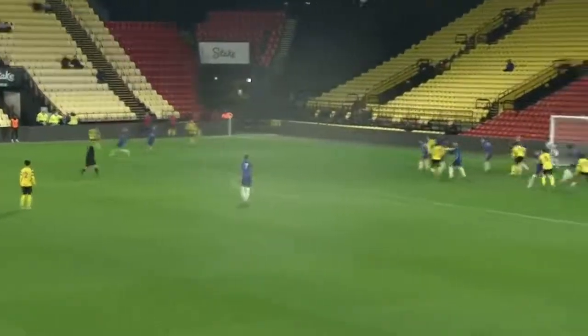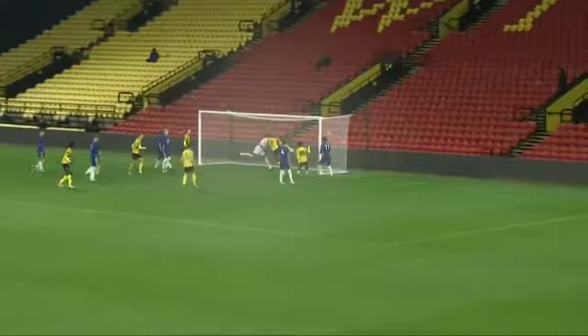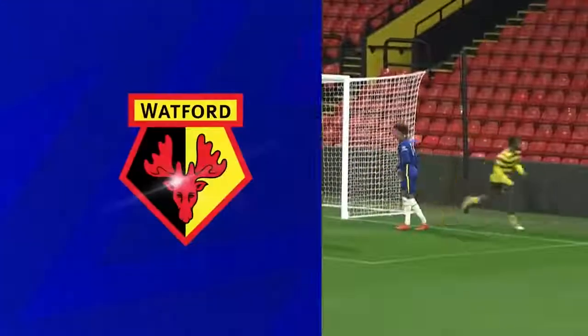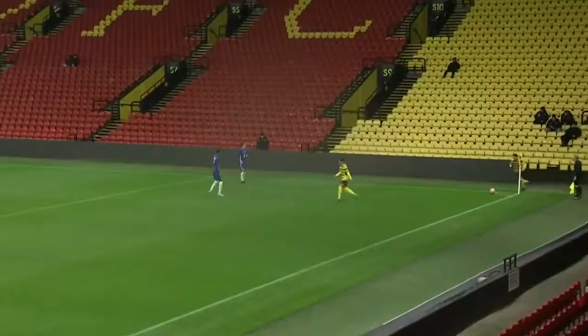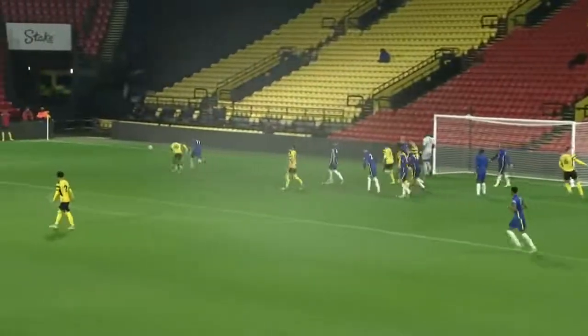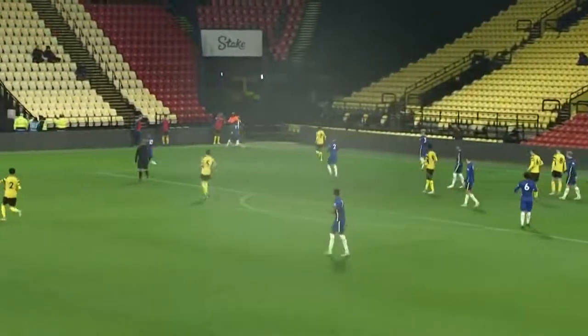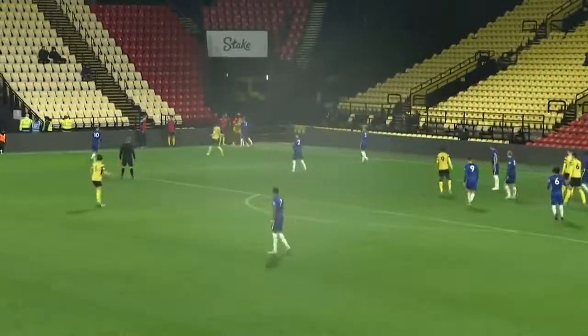Deep ball once more. We've seen this quite often from Watford. And Lisbie is the player there. Goalkeeper always going to be favourite. Slightly unorthodox, but gets the job done. Chelsea just having some nervy moments here. Another deep delivery with the corner. Forde manages to get there first.